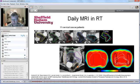We can see the rectum in yellow. That's probably the bladder in pink. Bowel in green, and yellow is probably a nodal area. From what I can recall from this paper, on the left-hand side there will also be a nodal area on the right. So we've only got one slice on this MR scan here.